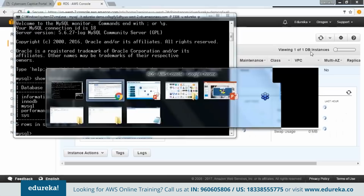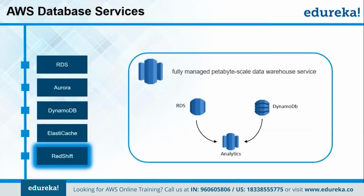Let's come back to our presentation. We are done with all the database services now. Let me give you a recap of what we just learned. RDS is a relational database management service. Aurora is a database built by Amazon, which is based on MySQL, but which performs 5 times faster than MySQL. DynamoDB is a database management service for NoSQL databases.